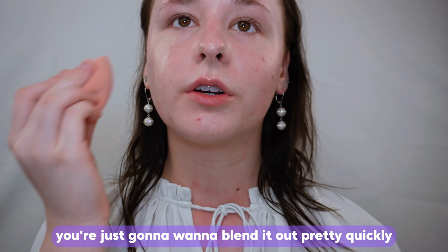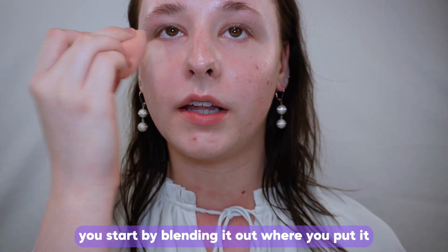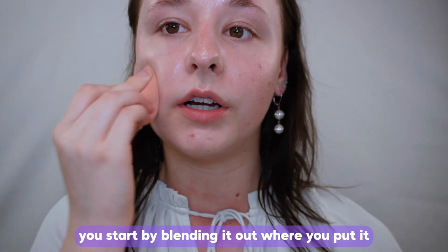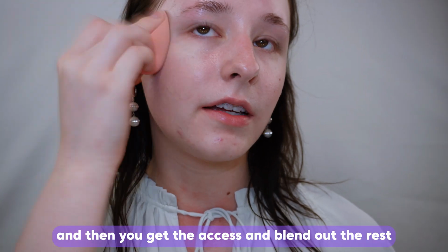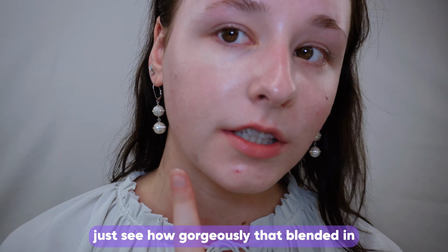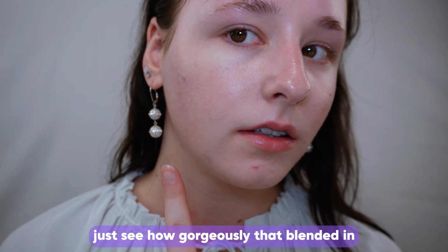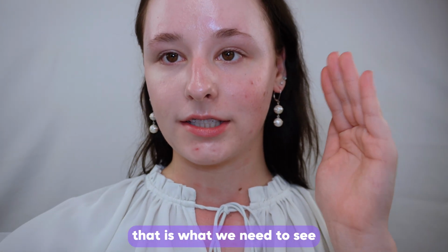Once you put it on, you're just gonna want to blend it out pretty quickly. You start by blending it out where you put it, and then you get the excess and blend out the rest. Just see how gorgeously that blended in. You can see it just looks like skin. That is what we need to see.